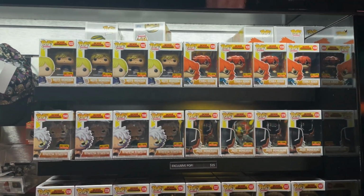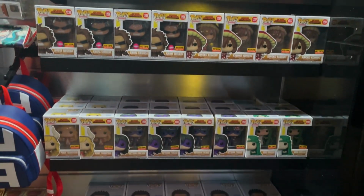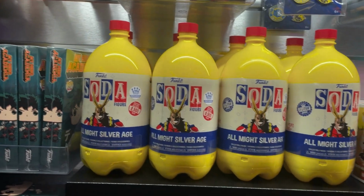In the My Hero Academia section, you can find a lot of the Class 1B exclusives. Unfortunately, you can find these all stocked up at Hot Topic. But they do have the new 3-liter soda for All Might Silver Age, which is pretty interesting to see.